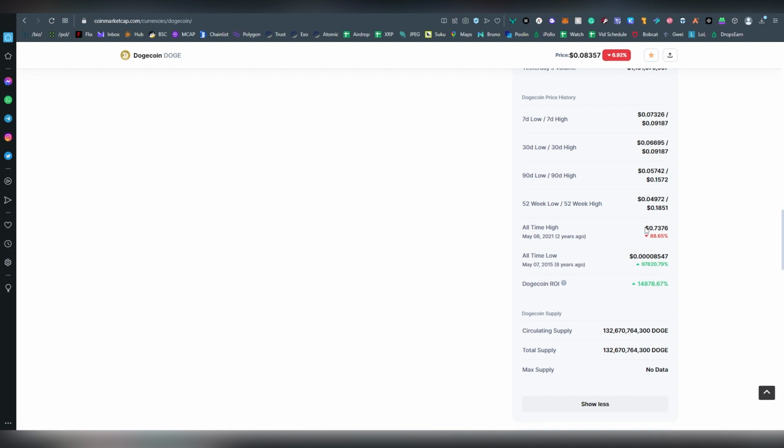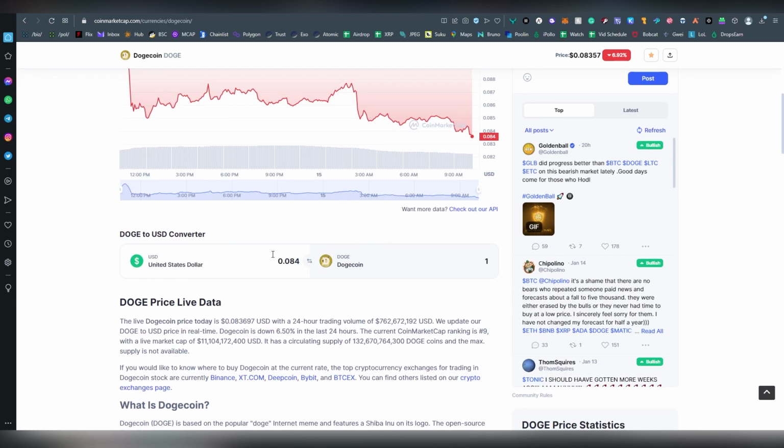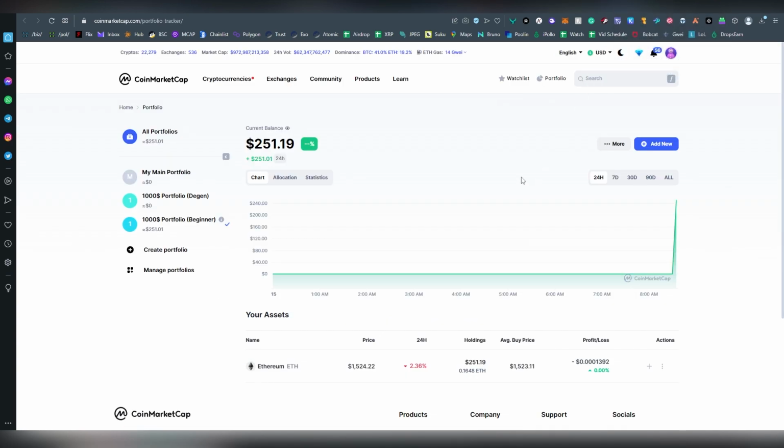So the idea of it going back to 73 cents or 80 cents, which would be roughly the 10x, is not totally impossible as of right now. So we're going to be throwing out a $50 investment on Doge. That is going to be roughly around 600 Dogecoin.